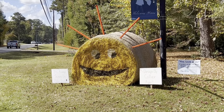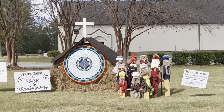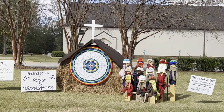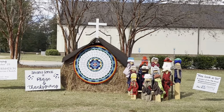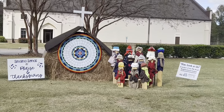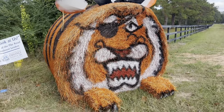Very cute. Very good. This church gives me a small world vibe. I love it. Singing songs of praise and thanksgiving. Love it. Totally gives me a small world vibe. How about you guys? This neighborhood did a pirate tiger.